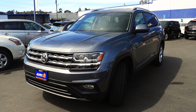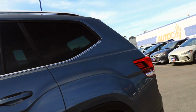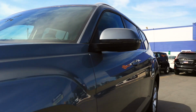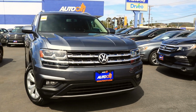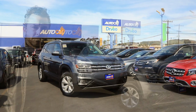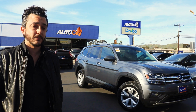The SE trim may not have all the tech and luxuries of the SEL, and there are no doubt other full-size third-row SUVs out there that offer more tech and more luxury. But again, the key word here is value. The Atlas strikes the perfect balance between economical and desirable. Hence, value. This 2018 Atlas will go fast, but as I said before, more and more are arriving on our lot by the minute.